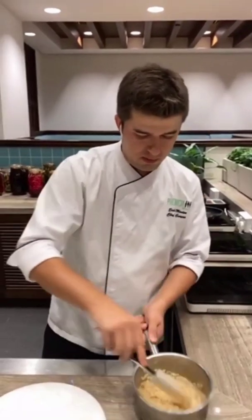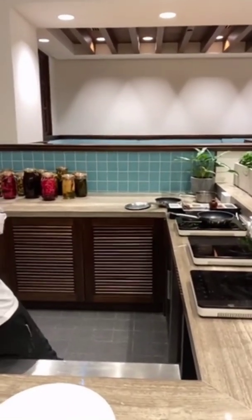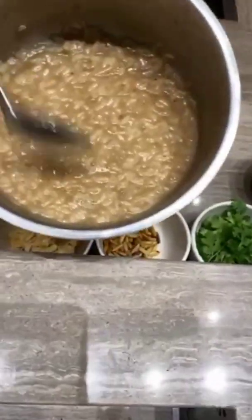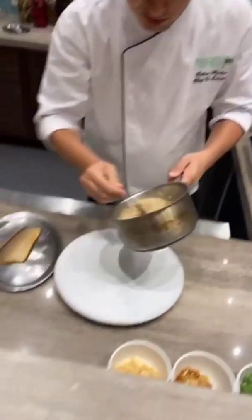That's definitely true. And you can see the texture. It's all creamy now. So we'll start to plate up.